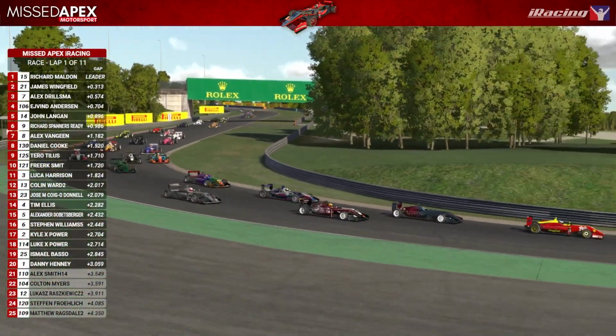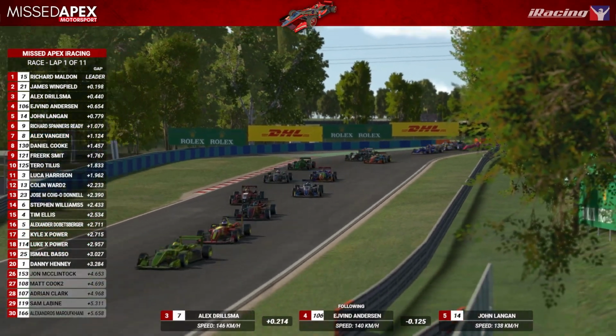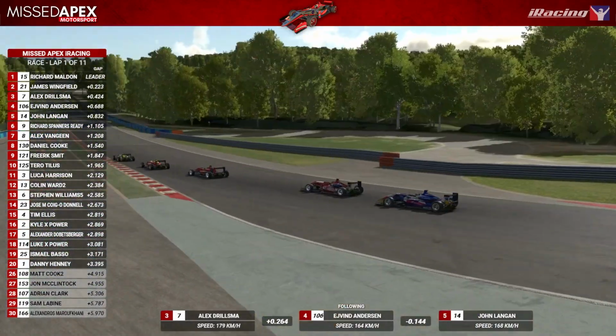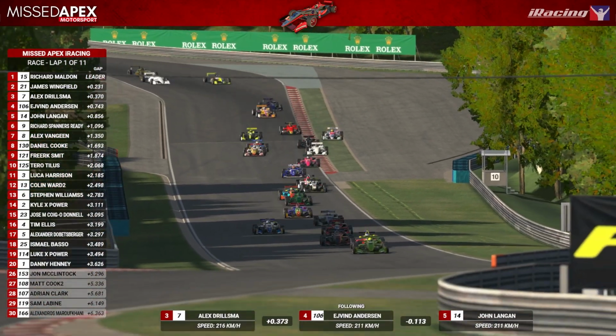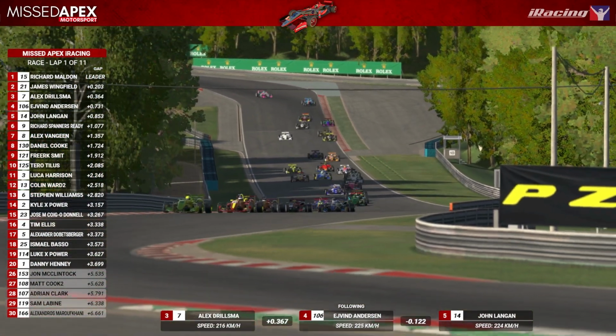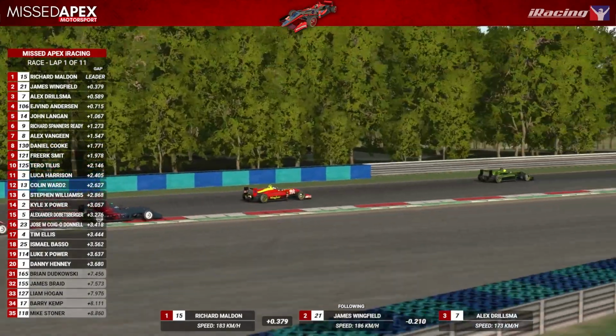He's now trying to get up into 3rd place as well, and he's done so successfully down into turn 3. So it's Molden leads Wingfield, leads Jonesma. Then Ivan Anderson and Langan, and Spanners has made up a few places as well. He's in 6th place ahead of Van Gien. Through turn 4 we go for the first time.